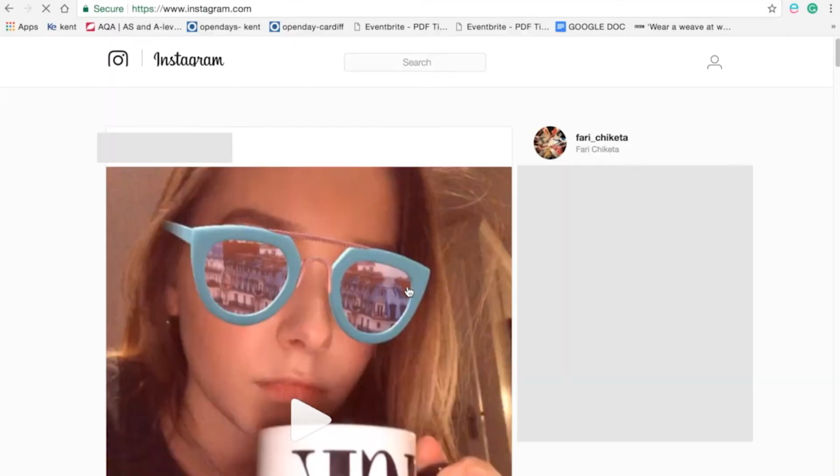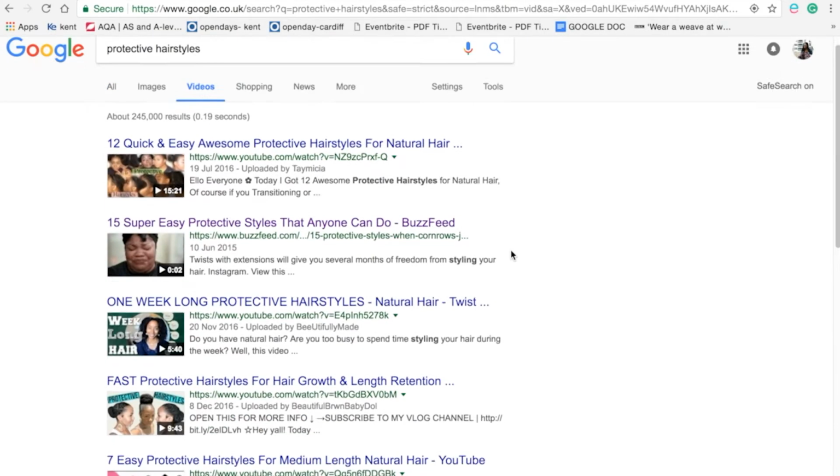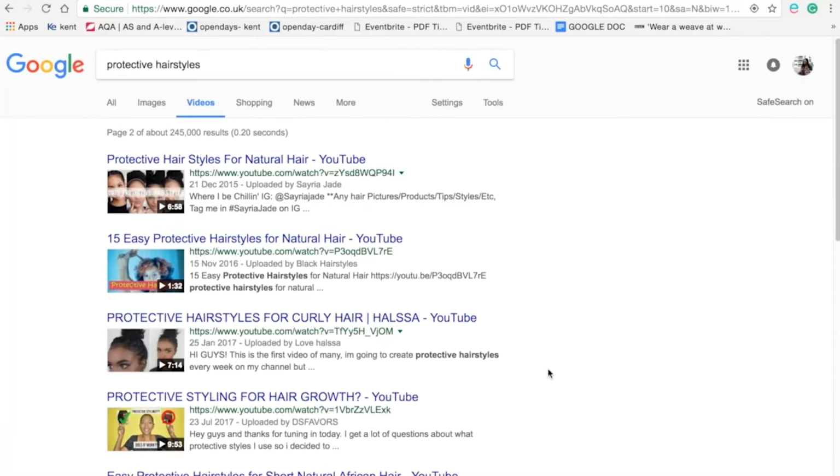Protective hairstyles are styles that protect the ends of your hair so that they are not prone to breaking. Since the ends of your hair are the oldest and weakest, we need to take extra care of them. Protective hairstyles are so versatile. There is a whole community on YouTube that dedicates their lives to showing us how to do these.